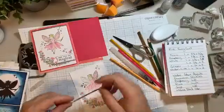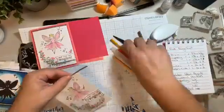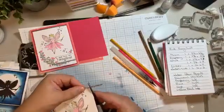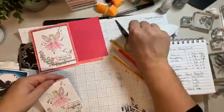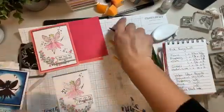So I'll just do a quick assemble of that. You'll just have to forgive me for the measurements. These all will be available in kit form. I'll have the pre-stamping done, but you'll have to do some stamping yourself.